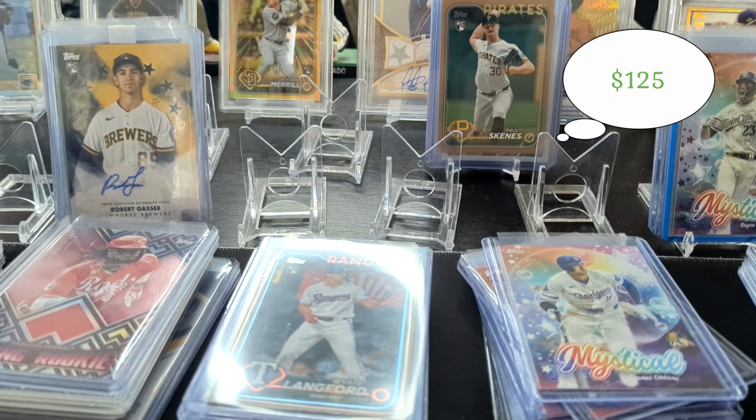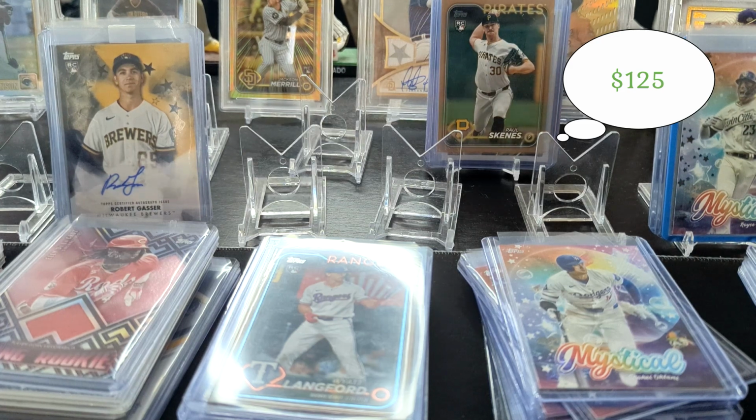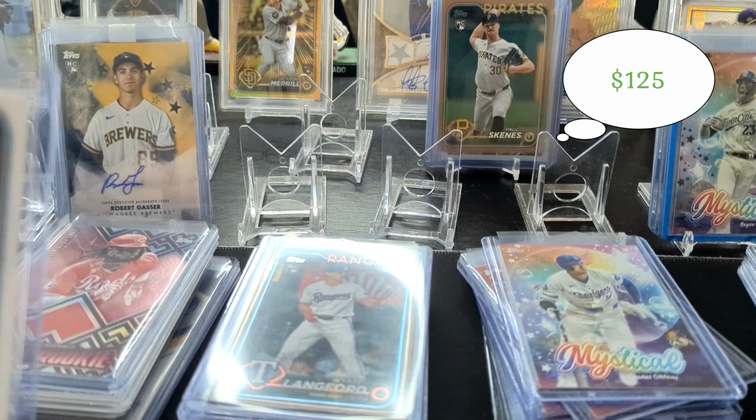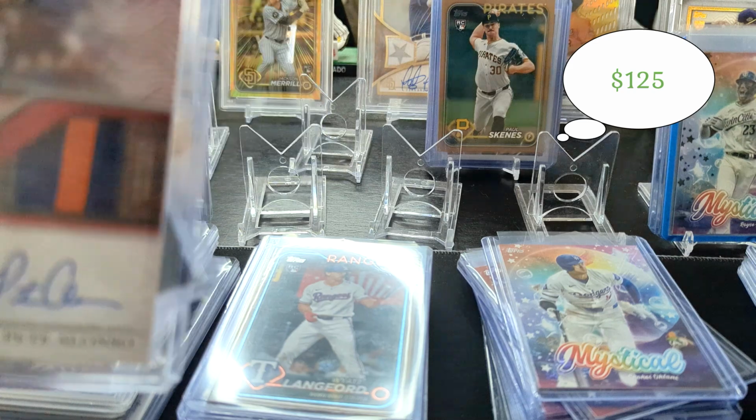Now we have this stuff. And the last 3, in addition to that Skeens auto, I would say are the big 4 hits. This is going to carry the weight of the value of this box. And these are the real reason that this box was so good.